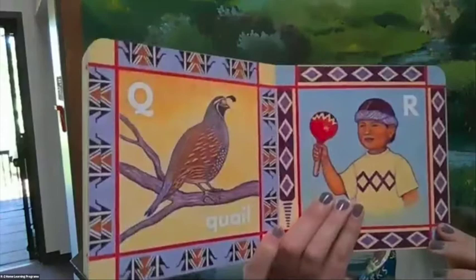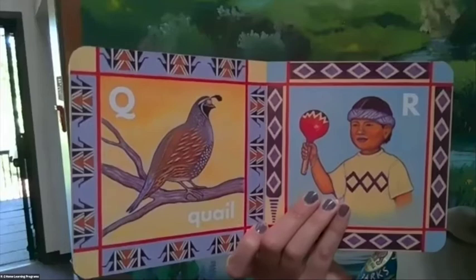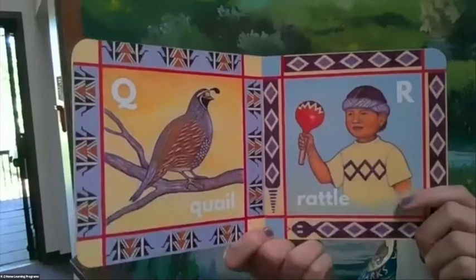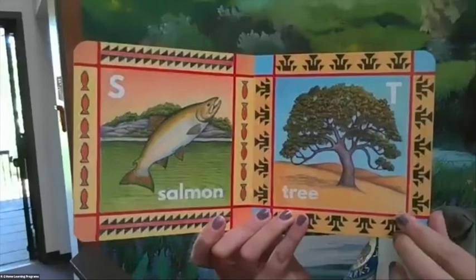Q is for quail. We have lots of little quail birds around here as well. You can tell they're quail because they have the little feather right there. So you see them, they're pretty small. They run really quickly as well. R is for rattle. S is for salmon. T is for tree. Remember, there's lots of trees here at the park. We saw some of those trees outside.